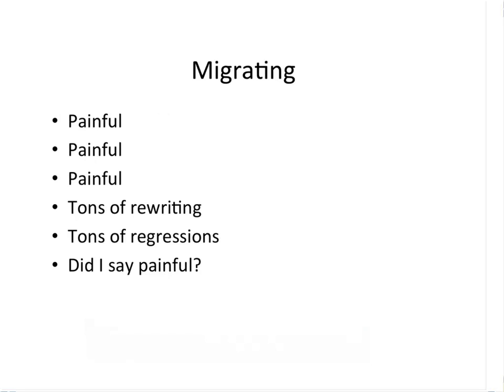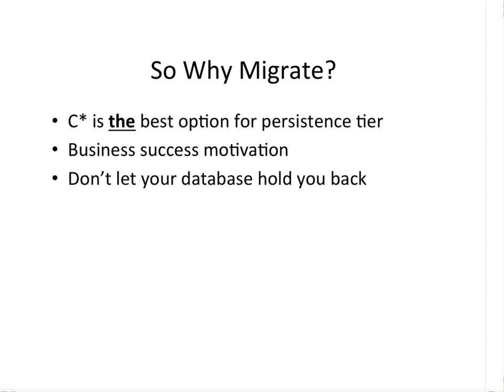Have I mentioned it's painful? There's tons of rewriting, there's tons of regressions that are going to creep in, so why do it? And I would argue that Cassandra is the best option for your persistence tier at the moment. And I look down the line at other products that are being written or other trends in the industry. There's nothing really to compete right now with Cassandra.